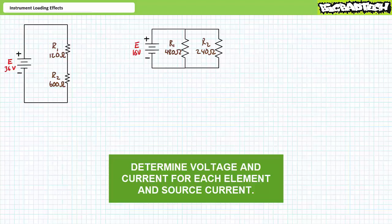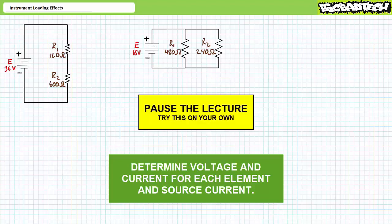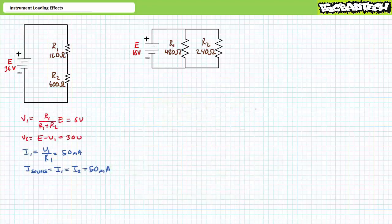These ideal values will form the basis of comparison for a follow-up exercise discussing instrument loading effects. By all means, pause the lecture and try this by yourself. If you're tracking, you should have obtained the following values. Presented without comment, you should have observed the following properties for the series circuit. I source, I1, and I2 all equal 50 milliamperes. V1 equals 6 volts, and V2 equals the remaining 30 volts.